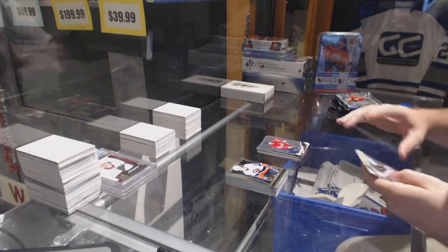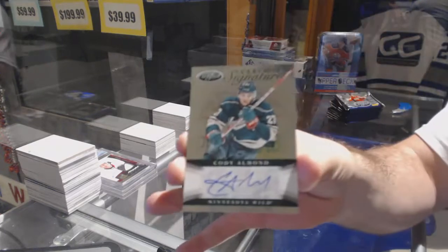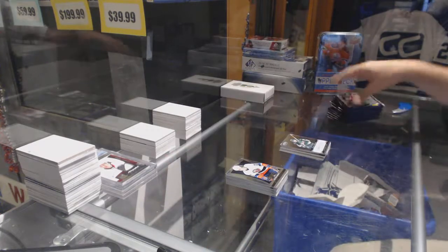Well, this is a hot box, so every base card will then go to the team. So for the Minnesota Wild, Cody Almond, for the Minnesota Wild.